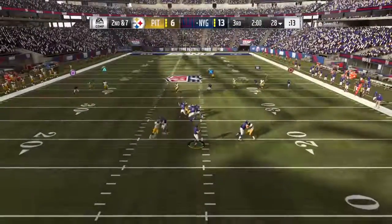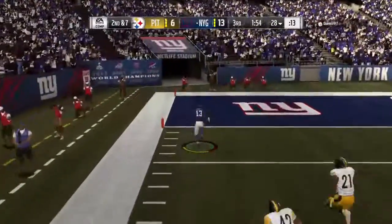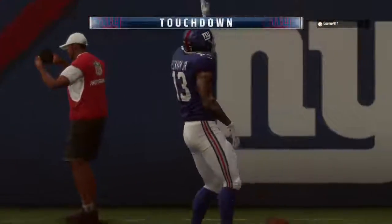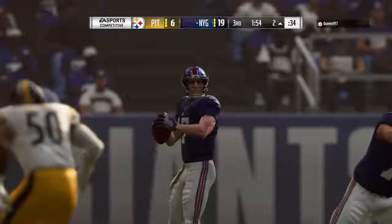Here's Walletta now on 2nd. He'll let it go deep for Beckham. And that's caught inside the 30. Touchdown, Giants. Odell Beckham, his 2nd touchdown of the afternoon. And the Giants are able to grow their lead.